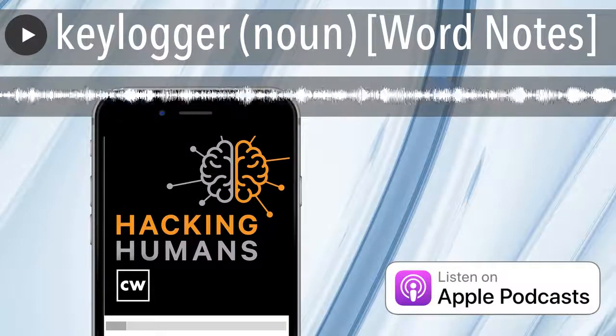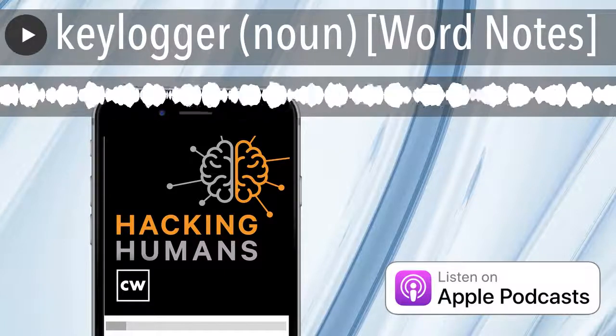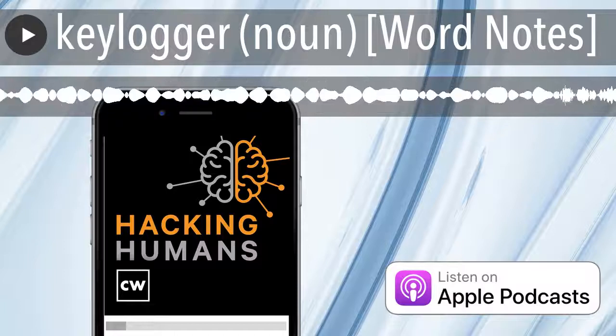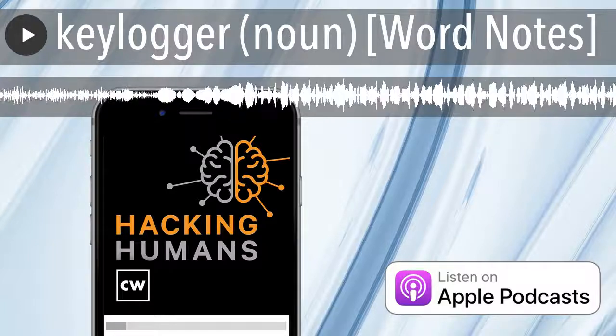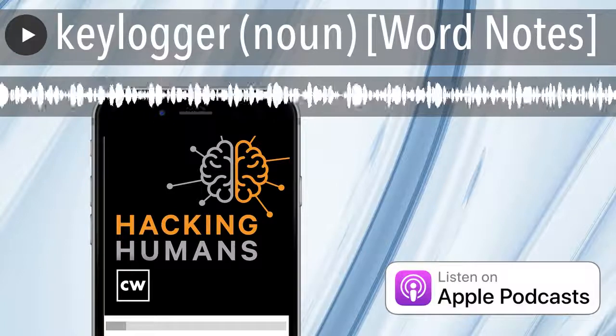The word is keylogger. Spelled key as in the little chiclet pieces on computer keyboards that represent letters, numbers, and symbols, and logger as in a machine that records telemetry.